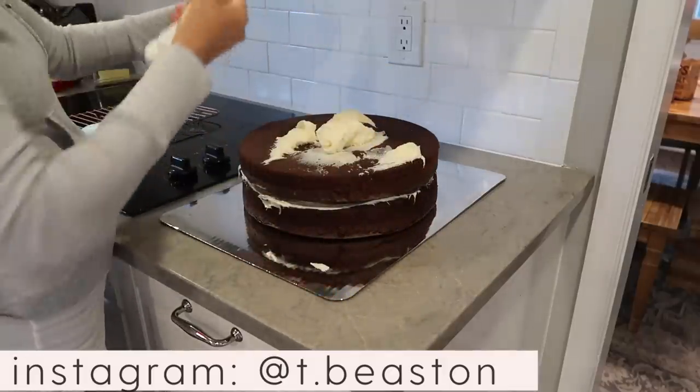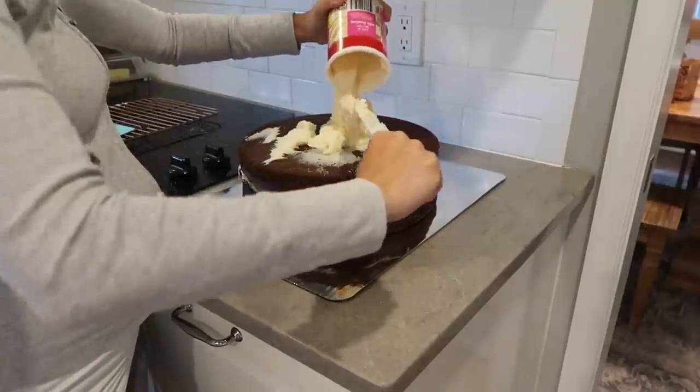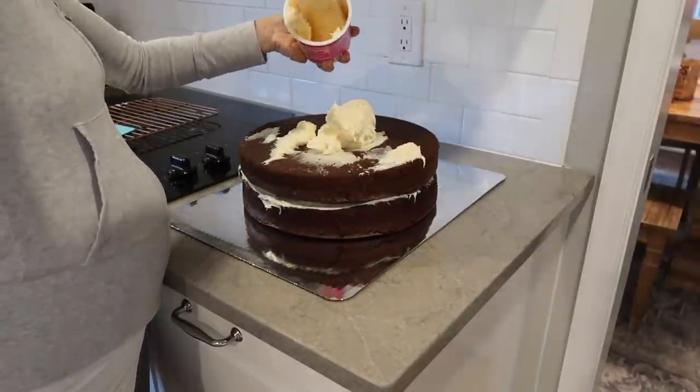Also, this cake is huge. It looks like it's small on screen here, but it's actually a really big cake.